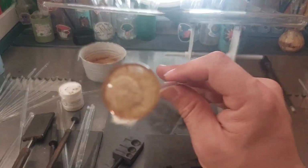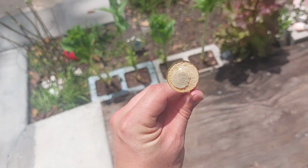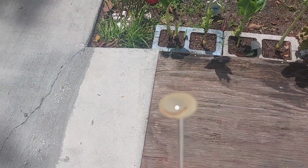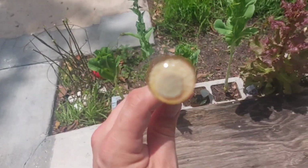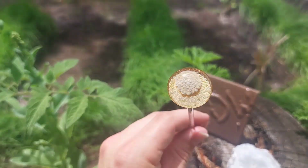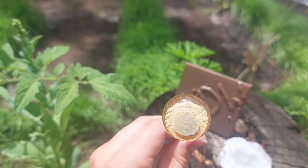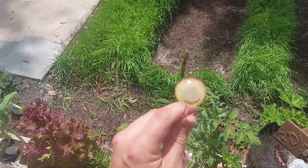Turn this off. Let's take it outside. See, that's pretty amazing. Let me get it to focus out here. Beautiful, beautiful creation. We'll probably keep it as a pendant and put like a loop right on top up there. Boom, RDW with a weld. Beautiful.